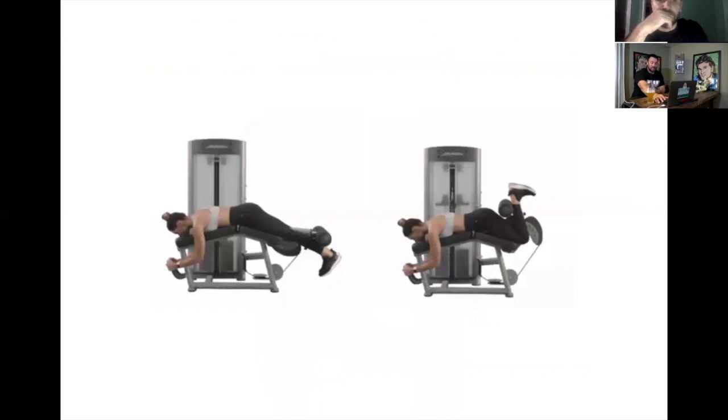So like I said, if you're going to choose exercises like this, they're probably not going to help that athlete because they're only training knee flexion. They're not training hip extension. They're not training the core at all because that person's laying on their stomach. So there's really no demand there.